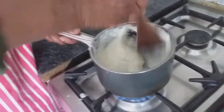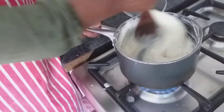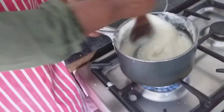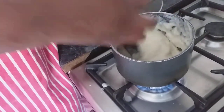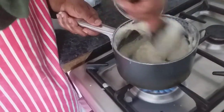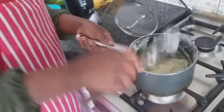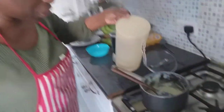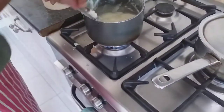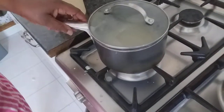You just have to be patient, because the more you do it, it's forming into a solid paste of the food. Okay, look, see? Now you have your consistency. So you add a little water, not too much, and cover to simmer for about, let's say, 5 minutes.